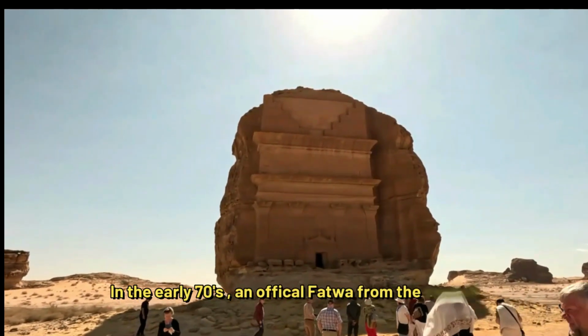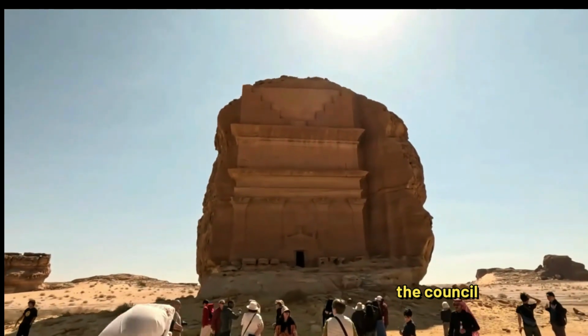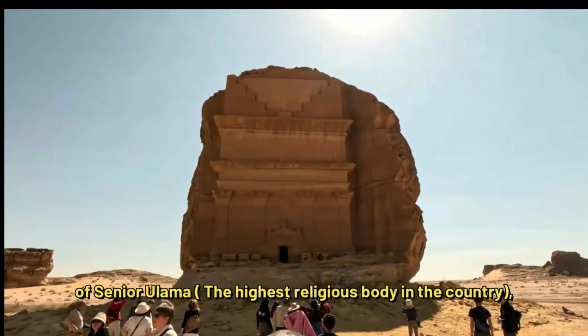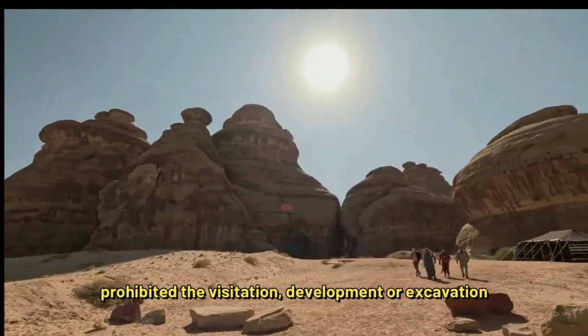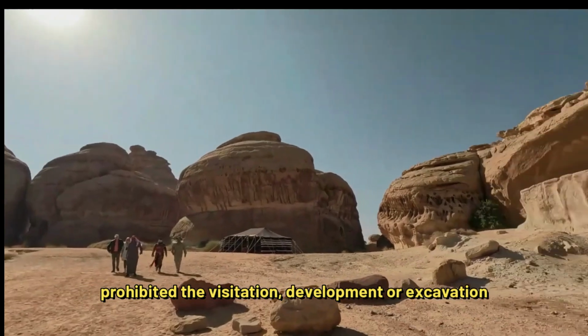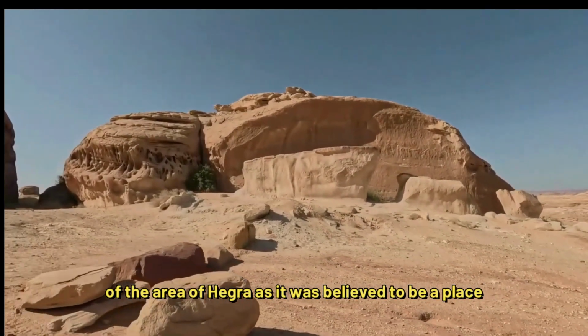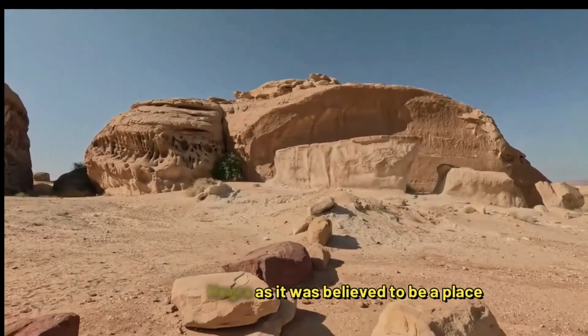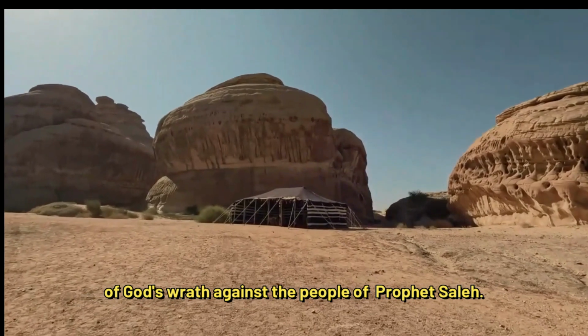In the early 70s, an official fatwa from the Council of Senior Ulama, the highest religious body in the country, prohibited the visitation, development, or excavation of the area of Hegra, as it was believed to be a place of God's wrath against the people of Prophet Saleh.